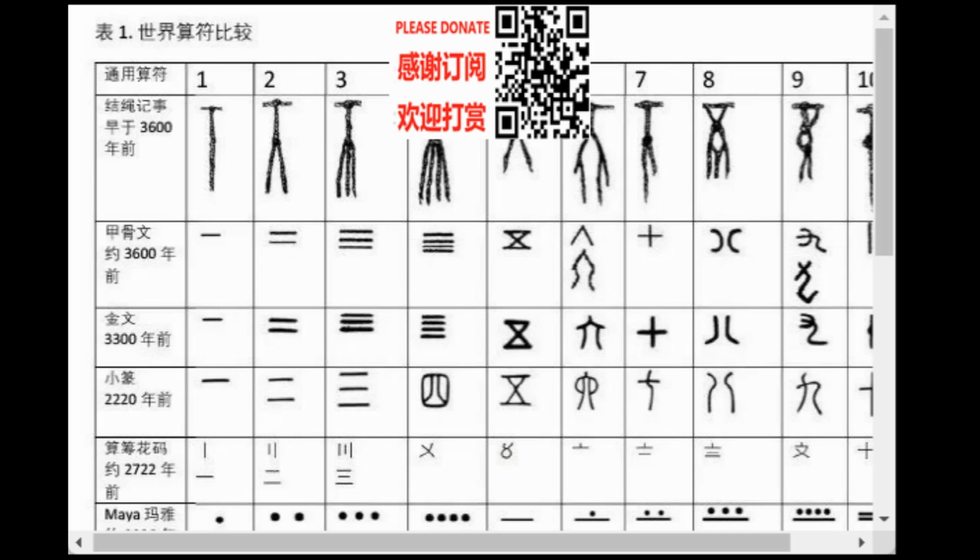More than 10,000 years ago, in the era of knotting cords and remembering things, Chinese numbers were basically finalized. Later oracle bone inscriptions, bronze inscriptions, counting chips, small seal script, official script, and regular script can all be traced back to their origins. No civilization has the concept of quantity and numbers earlier than the Chinese civilization. For details, please refer to my article Chinese Operators Are the Source of World Science and Technology.